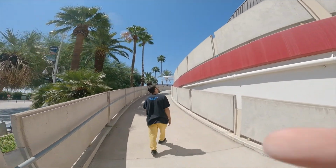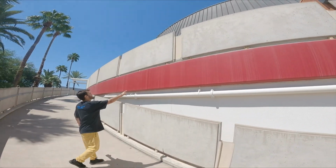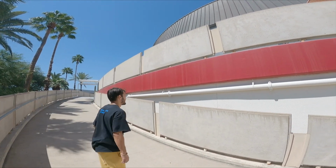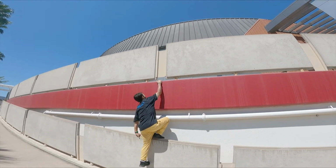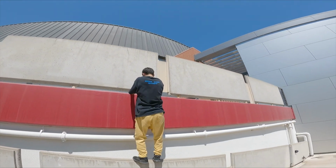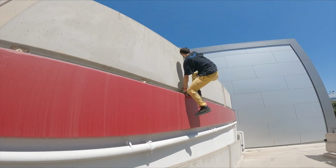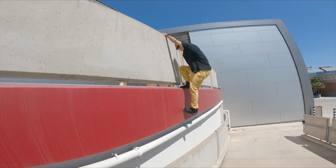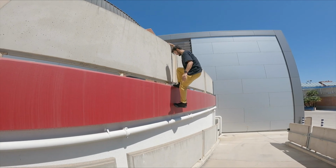Cat drop, like right here maybe. It's a little wide there. Ooh, damn.